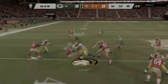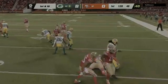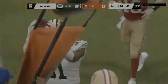First carry for Christian. The ball's out. McCaffrey lost it, and the Packers pick it up. And they take possession 2 yards away from midfield at the 48-yard line.